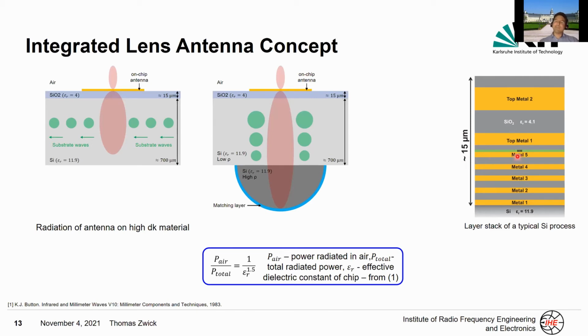And especially if your antenna is at the edge between air and silicon, and those 15 microns don't play a big role, there's a formula from this paper here, and you can calculate that for silicon, 96% of the energy goes into the silicon. So that's a problem. One way out of this is to just make use of it. Okay, let's use the 96%. How do we do that?